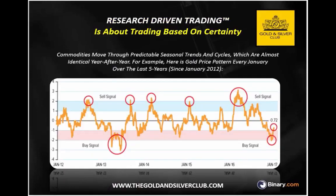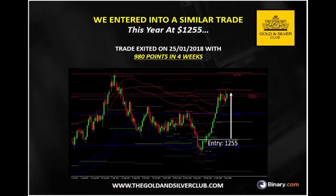And now could be a really good time to actually look at building some longer term positions in gold at these levels as well. Now, research driven trading is trading really based on certainty. So you want to have as high probability as you can get in the market before executing a trade. And we've seen that seasonal cycle play out historically time and time again, where we see this rally over January, corrected move as we go into the summer, and then we just see the cycles play out. And we're at the moment right at the lower end of the cycle, where potentially we could see a big move here in the weeks to come.